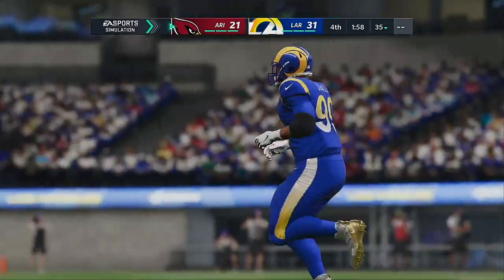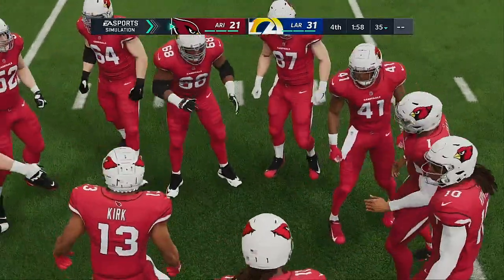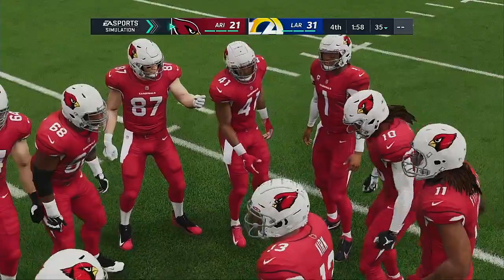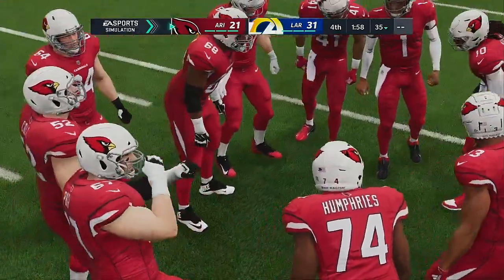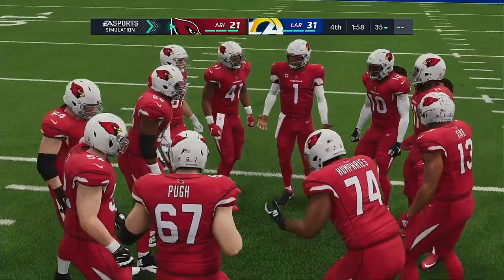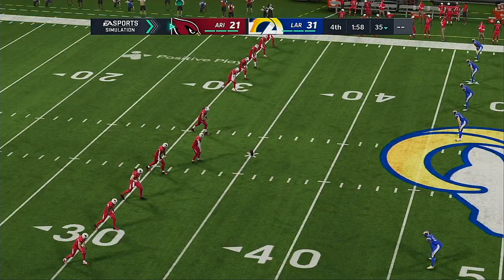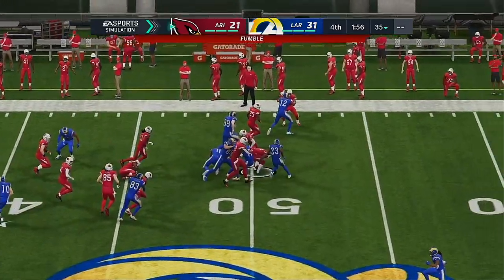Gonzalez good on the extra point, and the lead is trimmed down to 10. Two scores down, three timeouts left. Still a chance if they can somehow get this one back. And the hands team for the Red. And now a fumble. The ball's out.